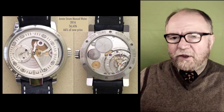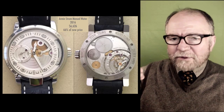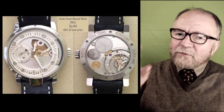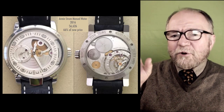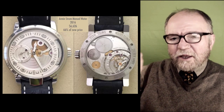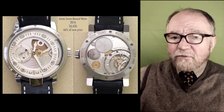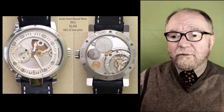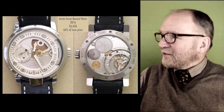The reason for that is that once it drops, how much more can it drop? So that's what I want, sort of the philosophy that I'm looking at today. We're going to start off buying pre-owned watches that have a big drop in price, even though the value of the watch as a horological instrument is pretty good. So let's take a look at these guys.